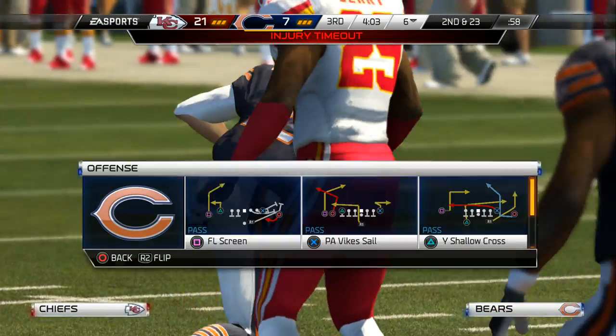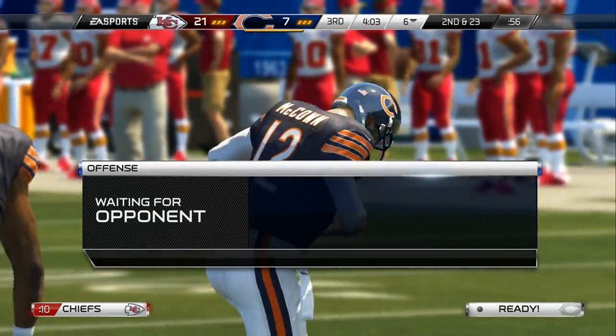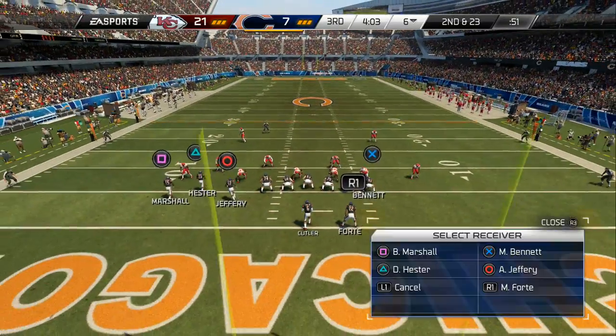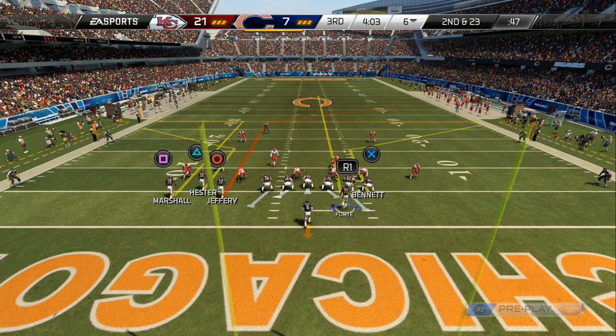Here comes the training staff as we've got a player down on the field. That's a good job. He's able to get up and get off the field, and my guess is he's going to be okay. A little bit of a scare there, no doubt about it. That makes everybody nervous.